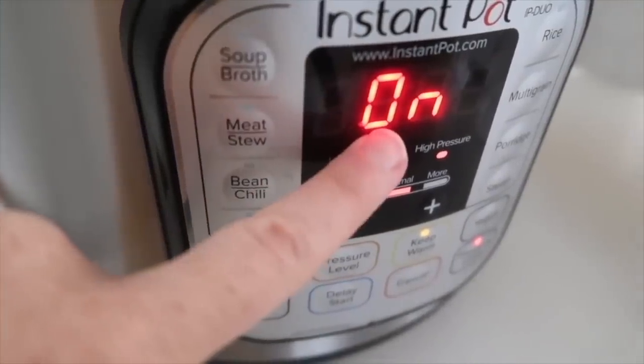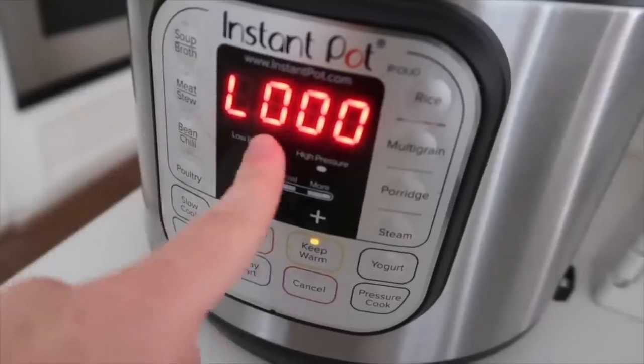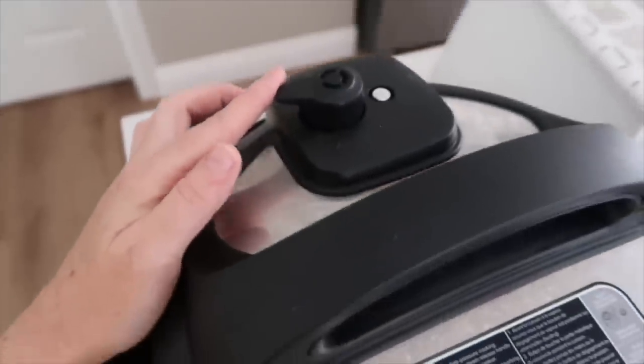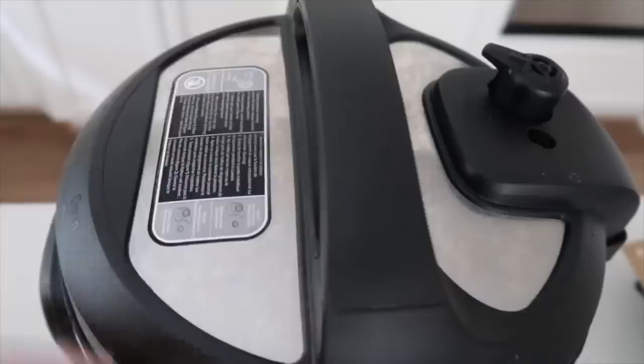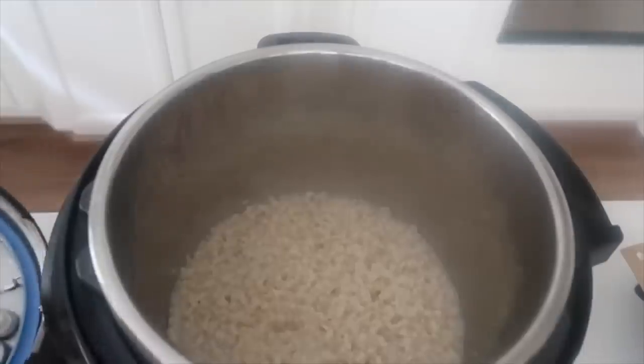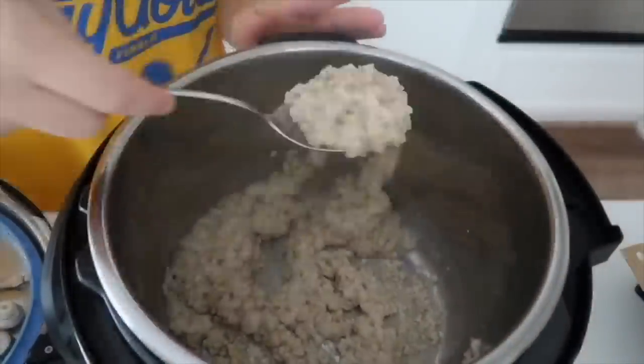Now after you set the timer, it's going to beep and say on. That means you're doing it right, so go ahead and walk away. Your Instant Pot will start pressurizing, and then once it's done, it will show an L and it will start counting up. Once you have the L, that means it's done. So I'm gonna do a quick release, so I'm gonna turn that knob to venting, and then when all the pressure's out, I can lift up my lid. Then go ahead and mix it up. So this is your base oatmeal.